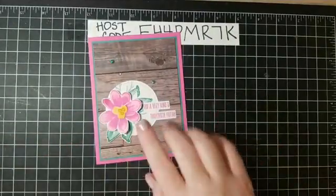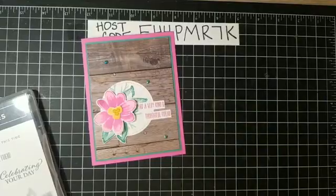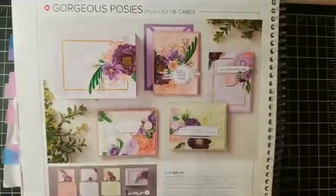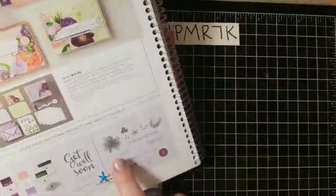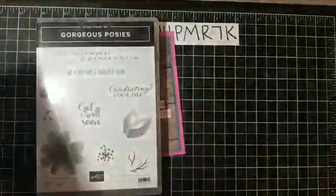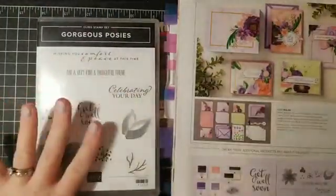So the Gorgeous Posies, let me grab my catalog again. Let me show you guys. The Gorgeous Posies Stamp Set is 15% off for today for this sale, and you might have overlooked it because it's right in the beginning. It coordinates with the Gorgeous Posies Kit, way down here. If you get the kit, you'll need the stamp set to complete the kit. But the stamp set is a standalone stamp set all on its own.